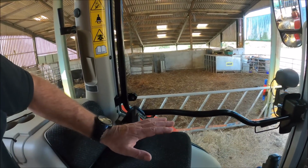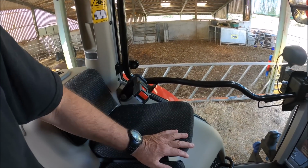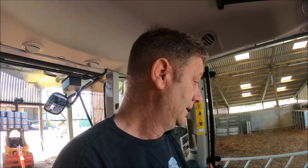So this area here is probably down to the fact that it's a bit smaller, not quite so wide in the cab. It works, does the job as a buddy seat, but not much else. Although I will say it has had the seal of approval from my dog. She does like that seat. Good view from up there.